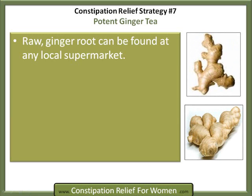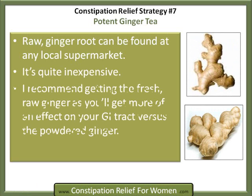Raw ginger root can be found at any local supermarket. This is what it looks like if you haven't seen it before. Another great thing is, it's very cheap. You can buy a big chunk of it for less than $1. As a matter of fact, last week I bought a small piece and it cost me about 17 cents. Now, I recommend getting the fresh raw ginger as you'll get more of an effect on your GI tract versus the powdered ginger. But if all they have is powdered, then it's better than nothing.